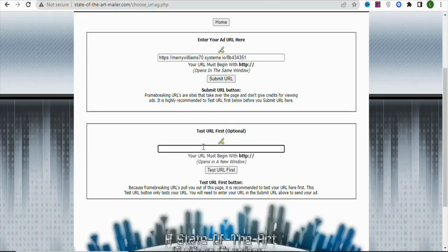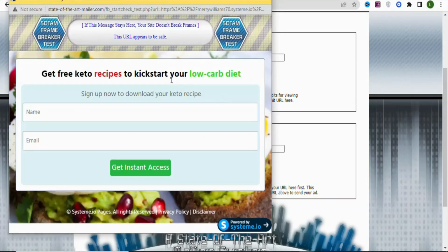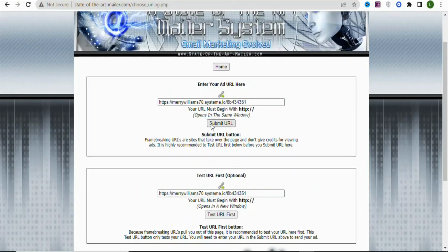So just come right here, paste the same link. Once you paste it, you are going to click right here, test URL first. As you can see, this is our landing page, so it means it is working. So now what we have to do is that we have to go ahead and then publish it. So just come back, click right here, submit URL.